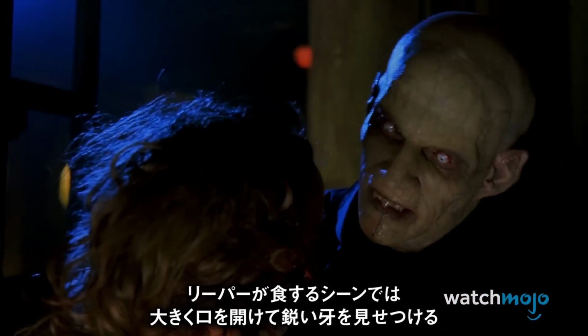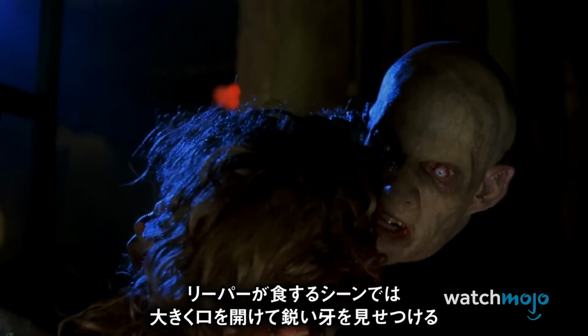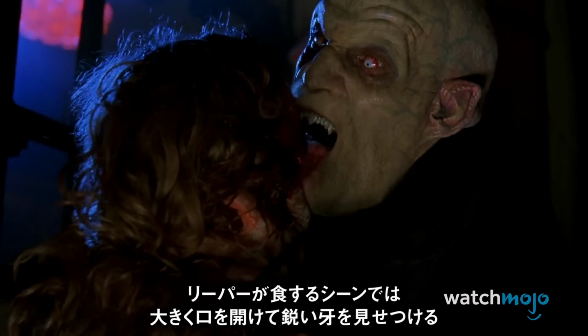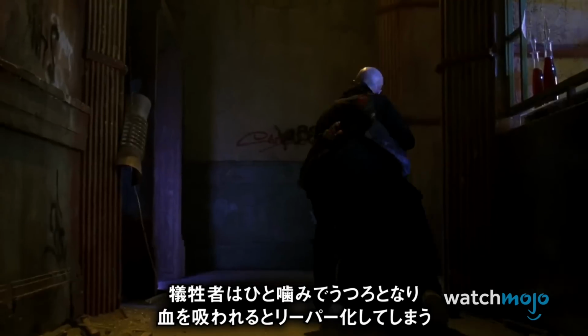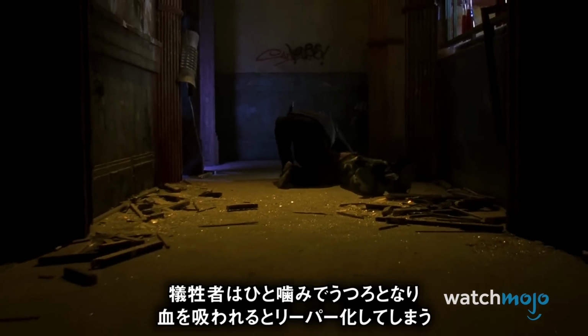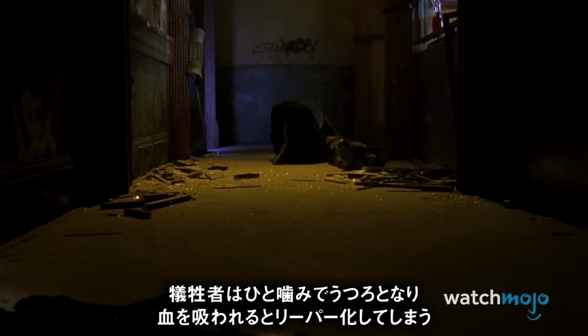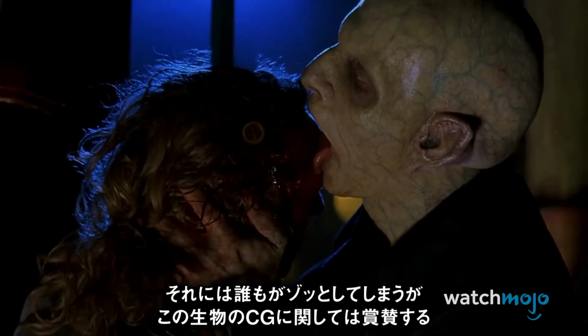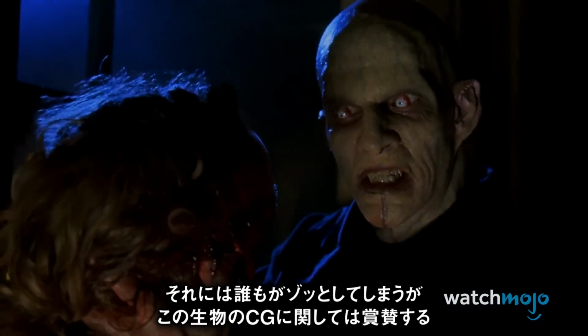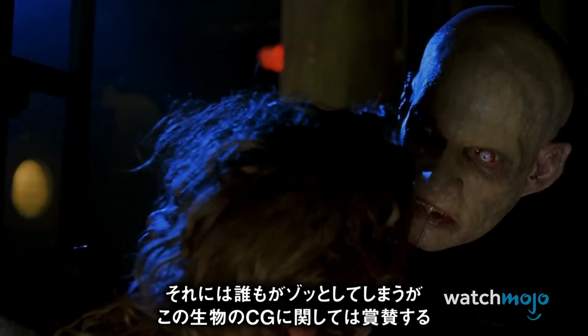In a scene displaying their graphic feeding process, a Reaper's mouth gapes wide open, displaying long, sharp fangs on both sides. After paralyzing its victims in a single bite, the Reaper extracts blood with its slithering tongue, turning its unfortunate victims into Reapers themselves. While this miserable fate would leave anyone panic-stricken, the creative detail given to these creatures deserves an applause break. Bon appetit.